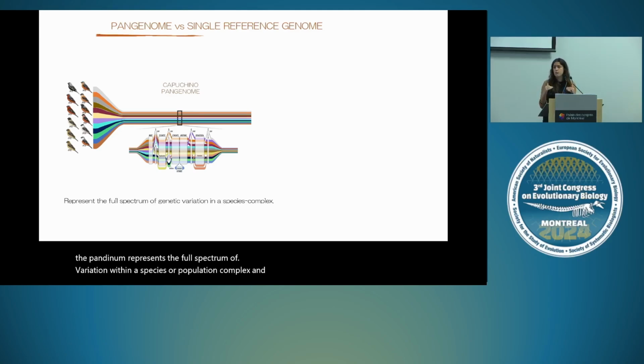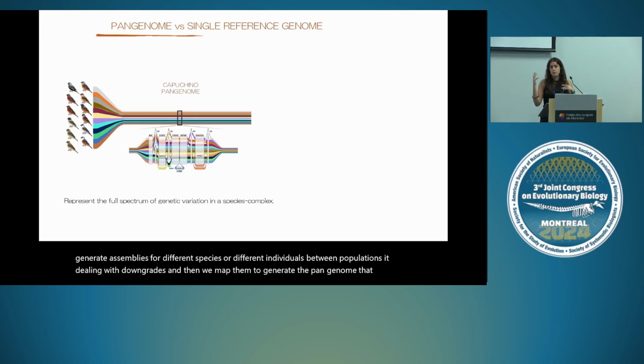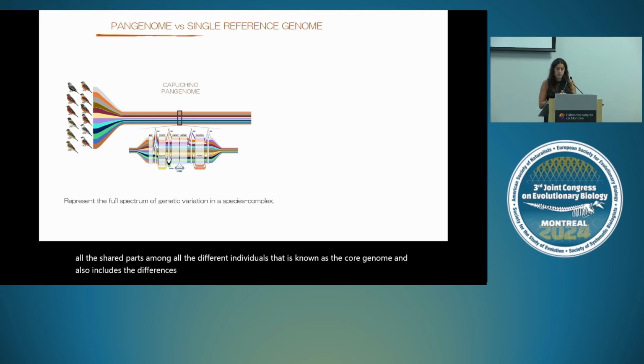And basically, in this approach, what we do is generate assemblies for different species or different individuals between populations, ideally with long reads, and then we map them to generate the pangenome that includes all the shared parts among all the different individuals, which is known as the core genome, and also includes the differences between individuals, which is known as the secondary genome. So right now, the prevalent method is to use a single reference genome.